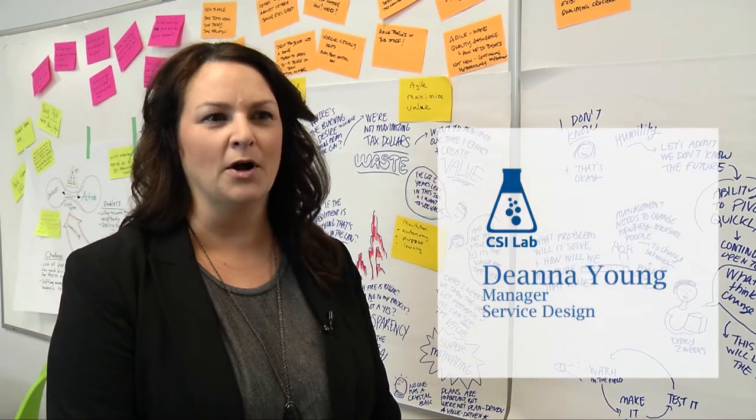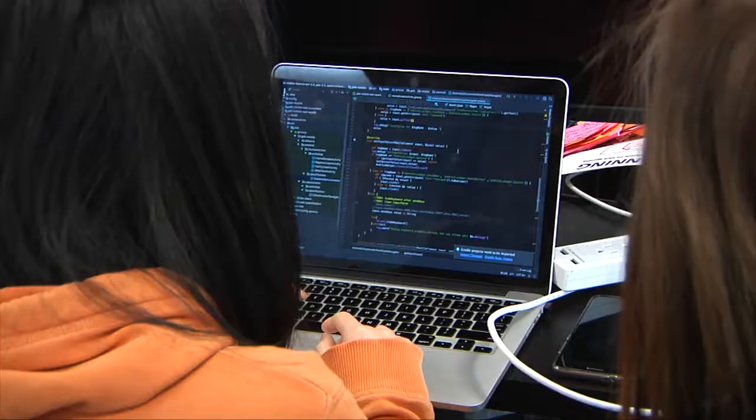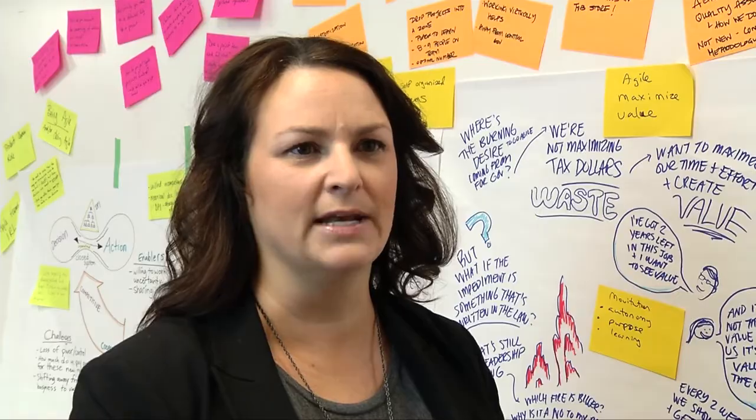In the lab, we work on multidisciplinary teams with access to innovative approaches such as service design, BC Developers Exchange, and behavioral insights. We help lab project teams design services and technology based on citizen and government needs.